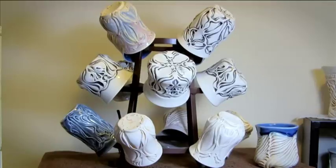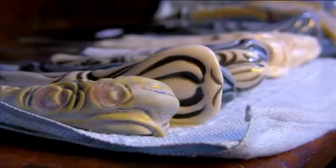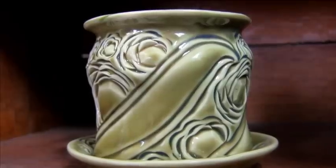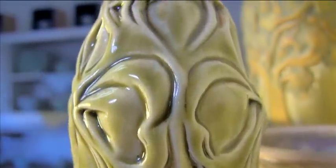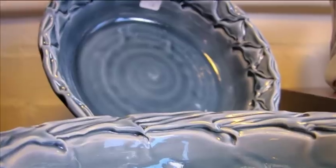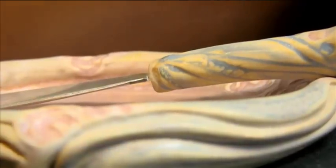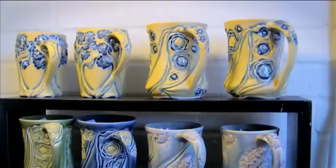I do decorate the base of all my pieces. I think that's one of the unique things that I do. I like the extra surprise factor when somebody realizes that there is an additional view on the bottom, an additional texture. I make functional work after all, and they're meant to be handled.